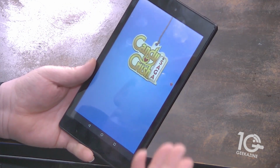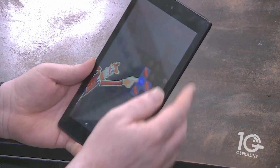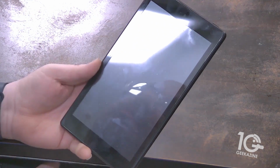Games load up pretty quick. So this is perfect if you've got the right game that you want to play, and it's in the Amazon library of apps. But the biggest problem is there are apps that I need that are only in the Google Play Store. They're not in the Amazon store. So there's lots of things I cannot do with this tablet that I can do with the other tablets. So it's a great tablet.